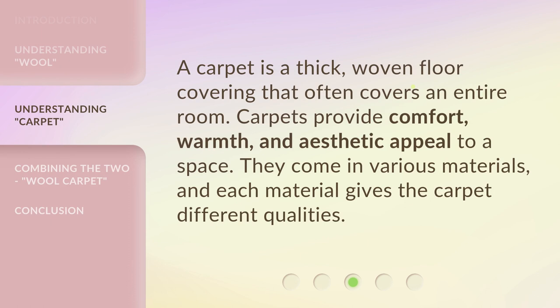A carpet is a thick, woven floor covering that often covers an entire room. Carpets provide comfort, warmth, and aesthetic appeal to a space. They come in various materials, and each material gives the carpet different qualities.